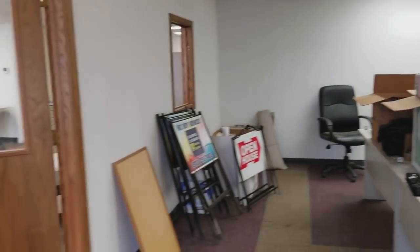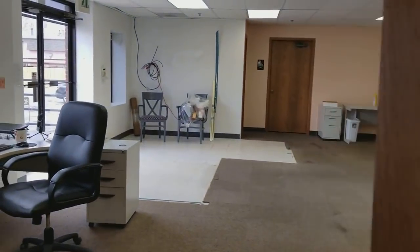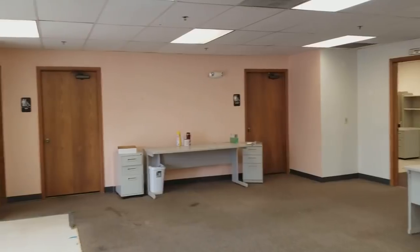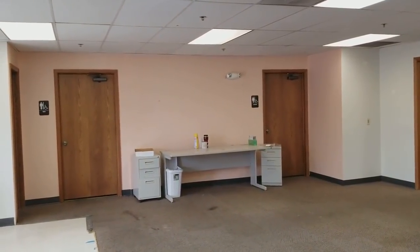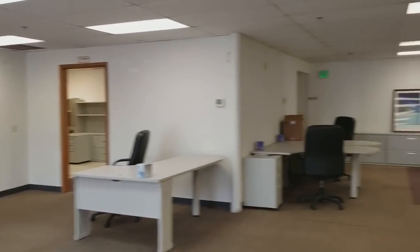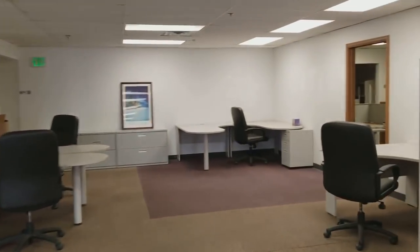This is our junk room. This is where we're storing all of our extra supplies for right now. We have 2 bathrooms that are in relatively good shape. The only problem is there's very few outlets in this room. There's no outlets on that wall, one little outlet on that wall. So that makes it a little tricky, but we'll figure it out.